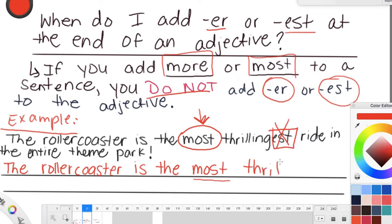So we're taking it out. The most thrilling ride in the entire theme park.